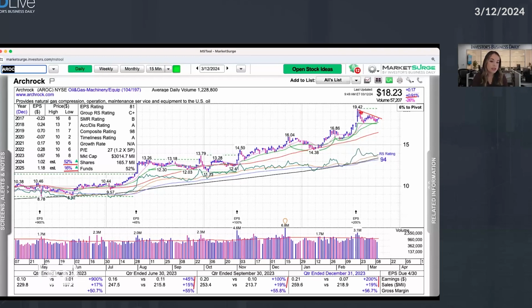So if we do get it to poke above this trend line here today, would you be taking a position, Chris? And if so, size and stop, what would you be thinking for this one?